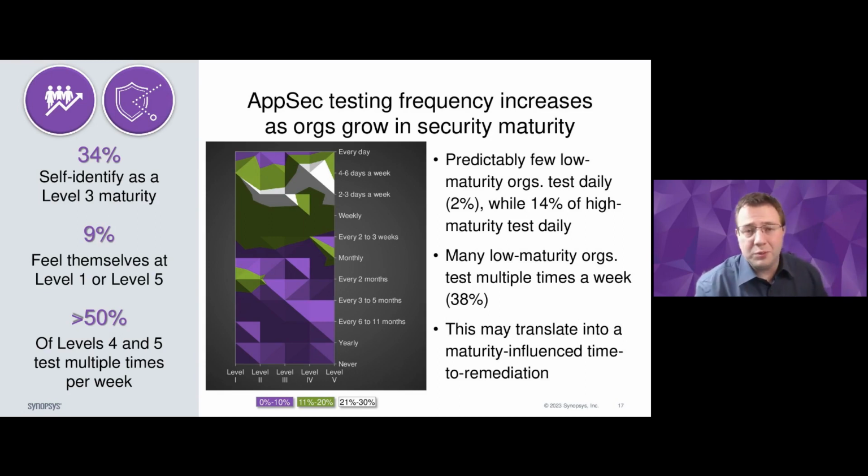Well, we've got 34% of respondents who consider themselves a middle tier maturity level, which makes sense, that the middle maturity would skew toward our average response. So looking toward our extremes of level 1, low, or level 5, high maturity, we've got 9% in each of those categories.